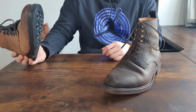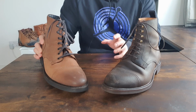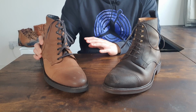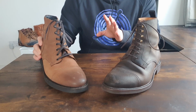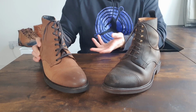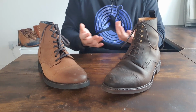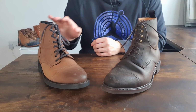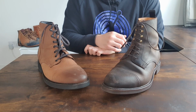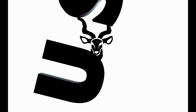On my right, Thursday boots are mainly priced around $200, I would say. They're made in the US. Some versions are a bit higher than $200, but they do not go on sale often because their price is very low already, so they tend not to go on sale. On average, these two are at a very similar price range. Obviously, this one is like 50 bucks more expensive, but these can be found during sale periods. So they are at pretty much the same price range.